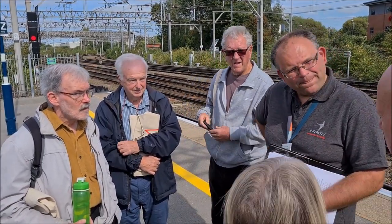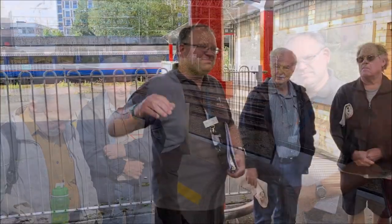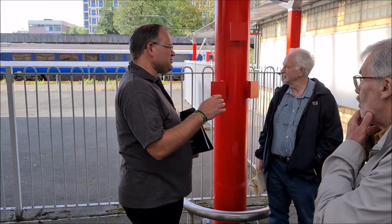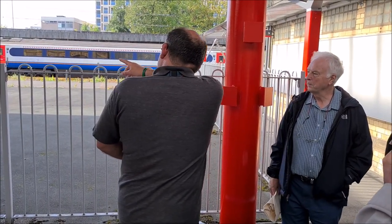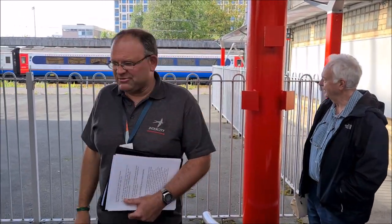And again, how many people did the works? 20,000 people. This is platform 12. I'm going to take you through the gate here. We're going to platform 13, which was at the time platform number 1. And you'll see just by that building there, where Crewe Station A box used to be. Alright, so we'll take you through.